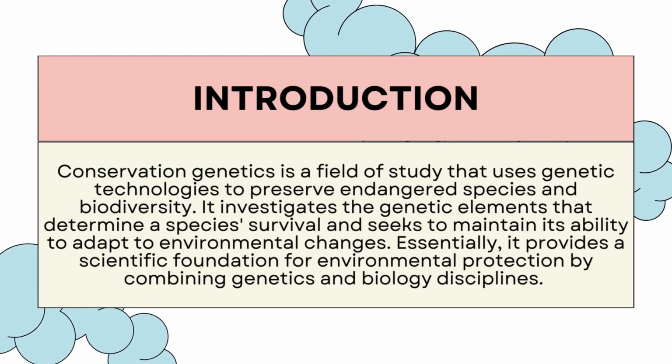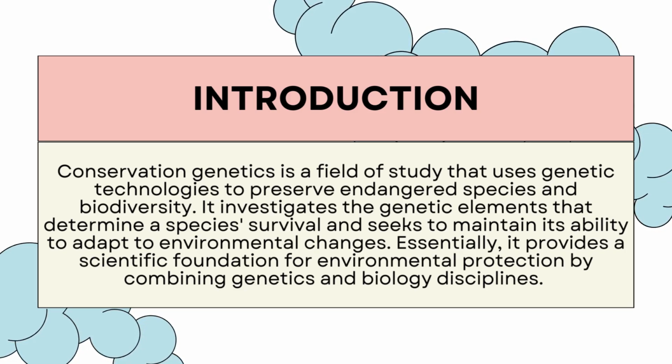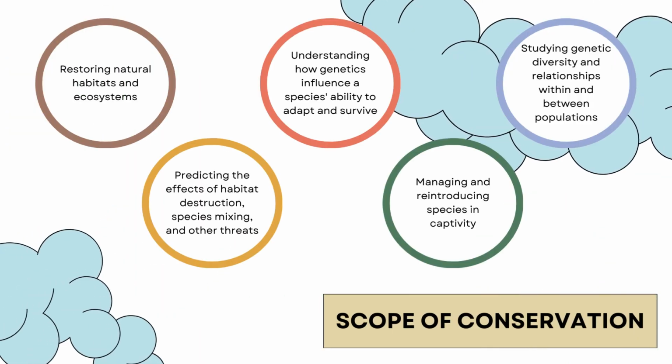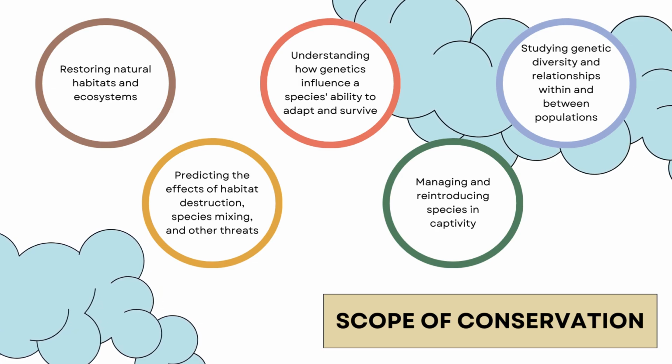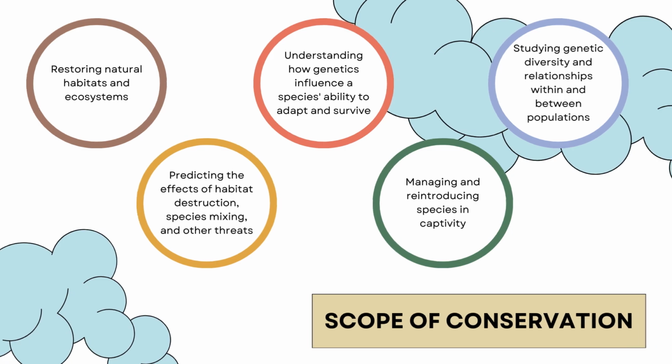Conservation genetics uses science to protect animals, plants, and ecosystems. It studies how species survive and adapt to changes in their environment. This field combines genetics and biology to support conservation efforts. This field covers many areas, predicting risks like habitat loss, studying how genes help species adapt, looking at diversity within populations, restoring ecosystems, and reintroducing species into the wild.